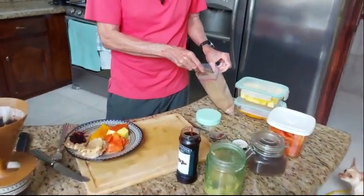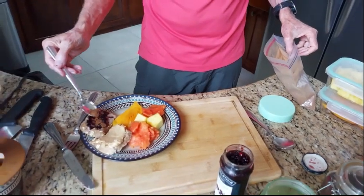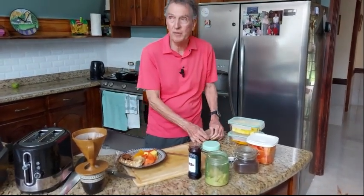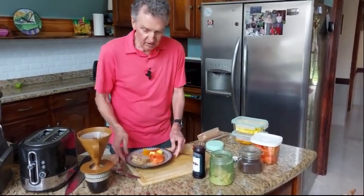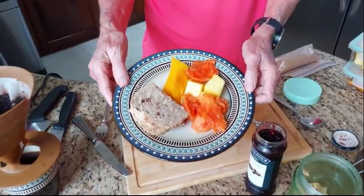I ordered some of this Ceylon cinnamon from Amazon. It's supposed to be the real thing, different. They have another kind of cinnamon that's not supposed to be as healthy. All I know is this tastes fabulous. So there is a less than 5-minute meal.